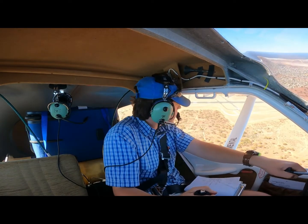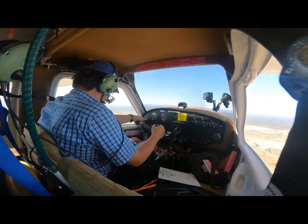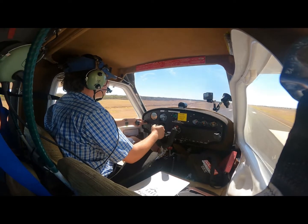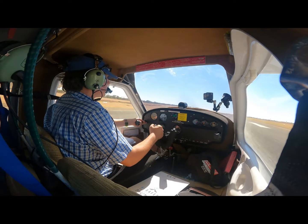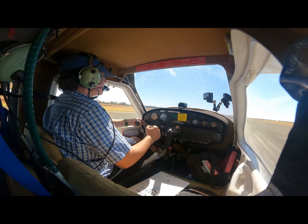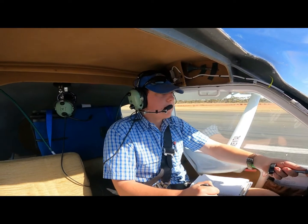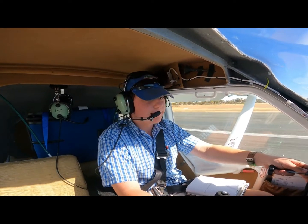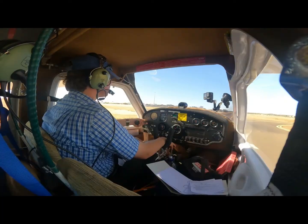ETO ahead, Kalgoorlie border. Correction, Kalgoorlie border. Almost smooth. Hey, welcome to Kalgoorlie!